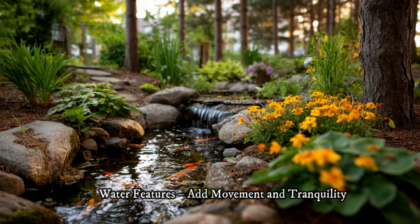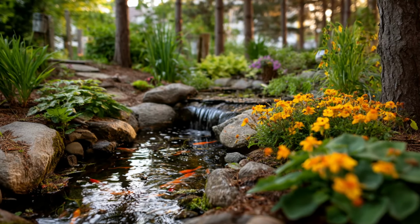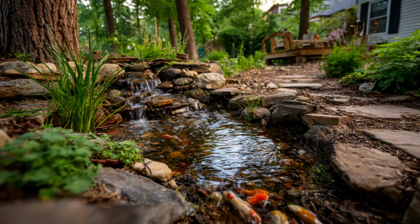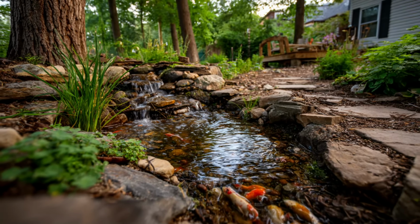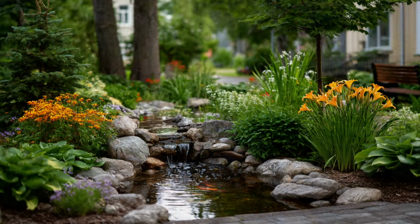Water has a magical quality in garden design. It calms the mind and enlivens the senses. A water feature doesn't need to be grand to have an impact. Even a small bubbling fountain or a DIY bird bath can introduce the soothing sound and reflective beauty of water.